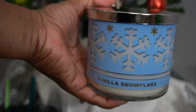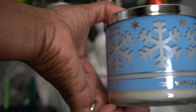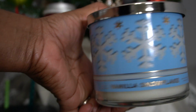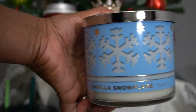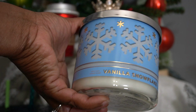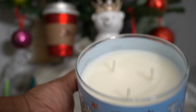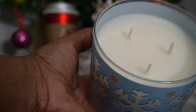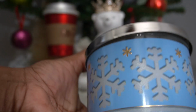Okay, vanilla snowflake. As you see, it still has that retro look to it. The wraparound goes all the way around the jar. I love this light blue. As you see, it is trimmed in gold. The wicks are pretty thick on this one. This one kind of smells like glue to me.